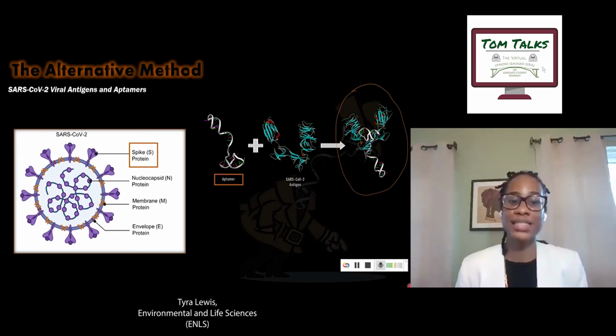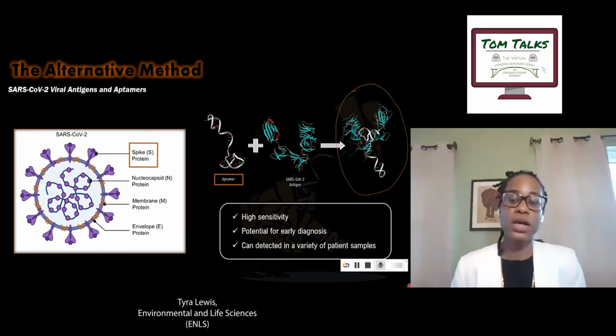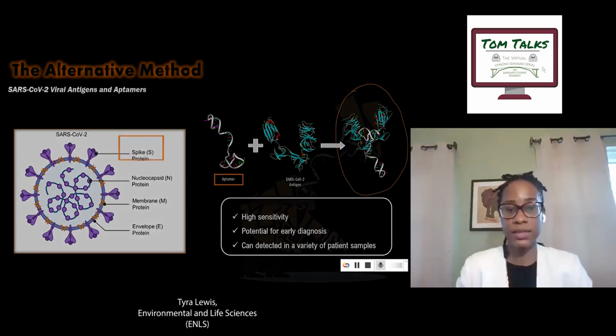And these aptamer antigen type systems, I should mention, have been used in similar design for some other viral infections like dengue, Zika, and influenza, which you might also have heard of. So in these times especially, these systems are beneficial because they can provide high sensitivity since, like I mentioned, these aptamers are designed specifically to bind to an intended target. And by targeting viral antigens, there is also the possibility for early diagnosis and the benefit of using various sample types for diagnostic testing.